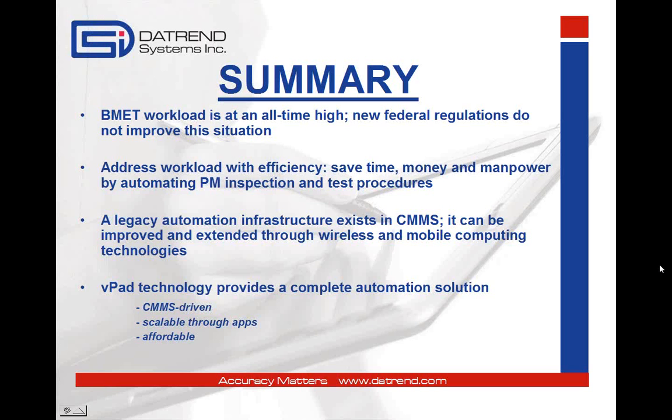A CMMS automates the management function only. Task automation takes what a CMMS does to the next level. It expands the automation level of individual work instructions, inspections, and test measurements. As a result, improvements are gained in productivity and consistency of work product.